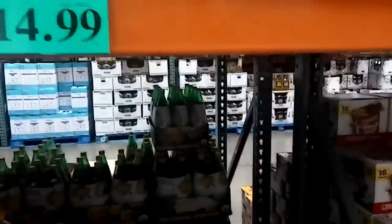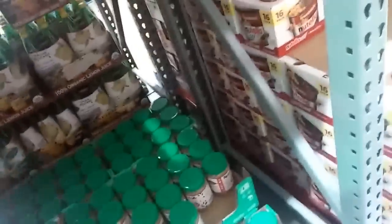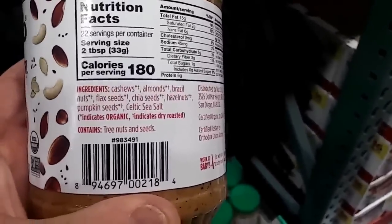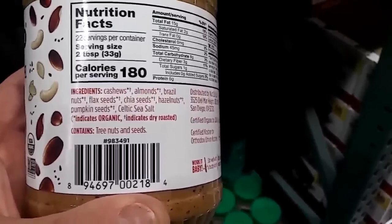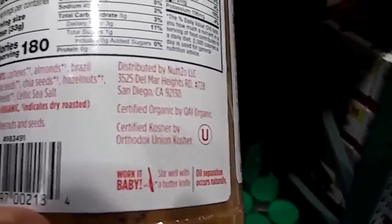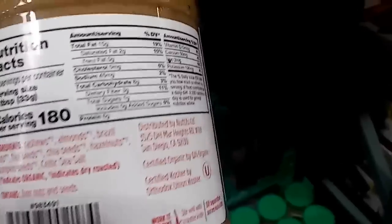Okay. Let's check this out. Like, Nutella's got canola or vegetable oil. It's very bad for you. Let's see if this does. Never heard of this. So here we go. Cashews, almonds, Brazil nuts, flax seeds, chia seeds, hazelnuts, pumpkin seeds, Celtic sea salt. Oh, Celtic sea salt's good. I don't see anything on here about those oils. Guess they don't need any oils like Nutella.